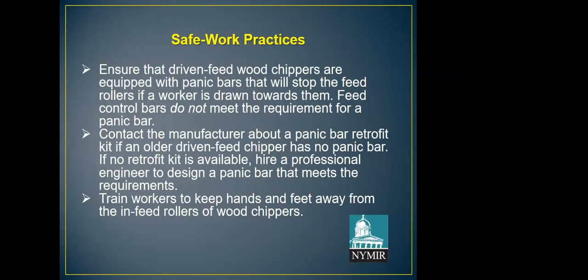So a couple of things need to be sure is in place. About 20 years ago, OSHA required that all wood chippers be retrofitted with some type of an emergency stop mechanism. Most of them that I see when I'm out there visiting my municipalities, and I've been to almost 500 different municipalities in the state of New York in the past 10 years, most of them have upgraded or retrofitted the wood chippers with some type of an emergency stop mechanism, which is great. The newer ones have several of them built in. If your wood chipper does not have one, contact the manufacturer for a retrofit kit, or you can look online for designs on how to create one yourself.